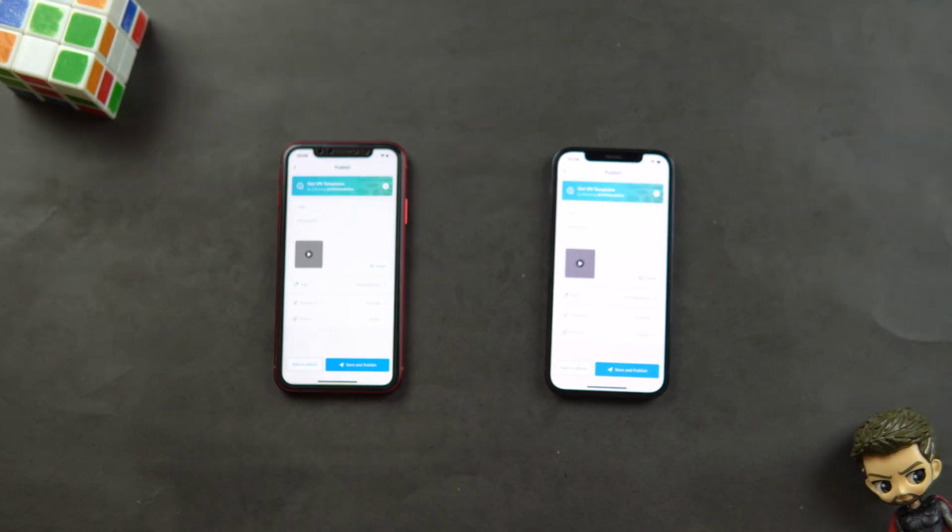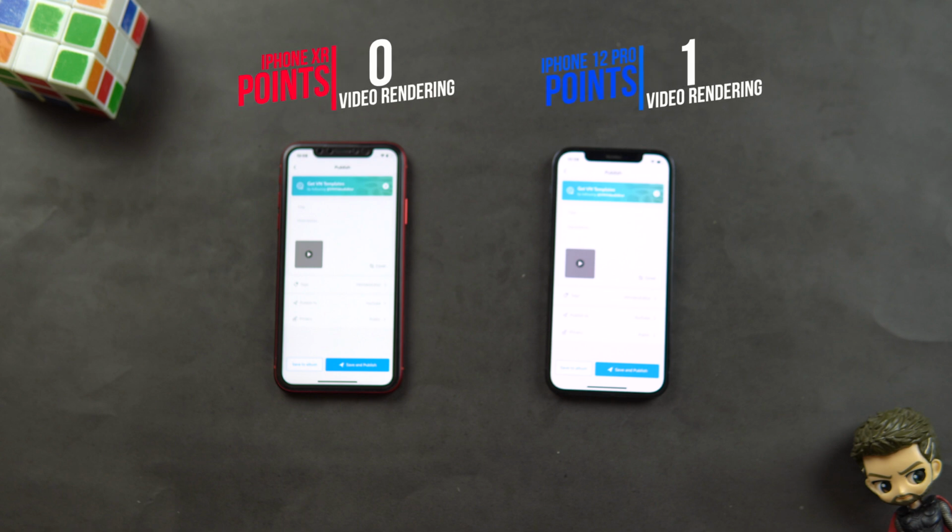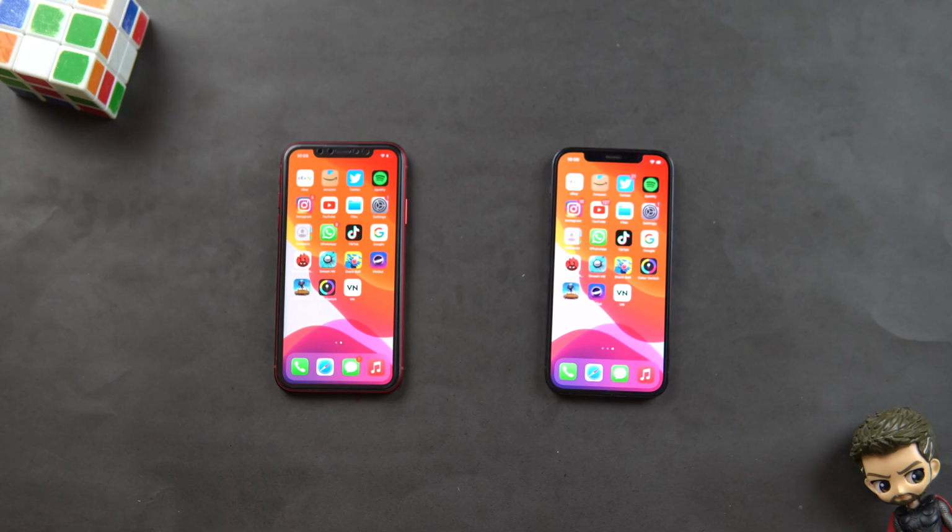Okay, so now that you have seen that the rendering speed was a bit faster, maybe a lot faster on iPhone 12 Pro, and both of these devices are done. You have seen the temperature of both of these devices after 1 hour of intensive power load. So that is pretty much it about the rendering test. I hope that now we can conclude the speed test of both of these devices.